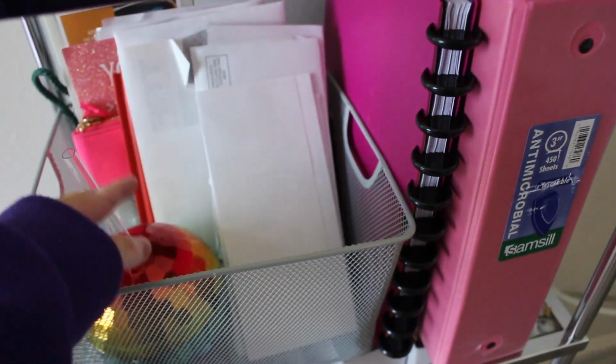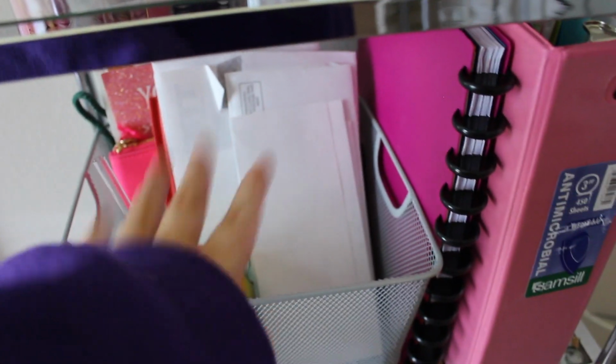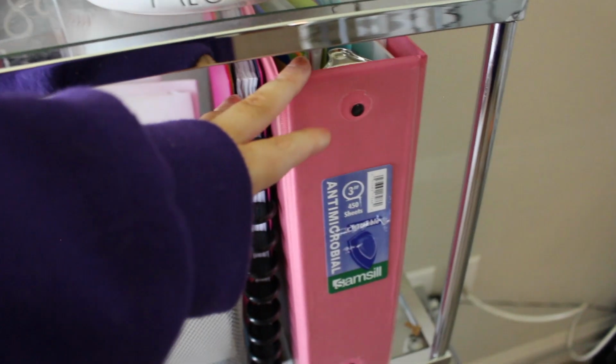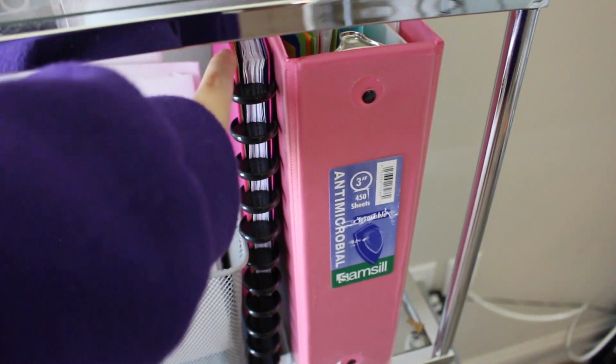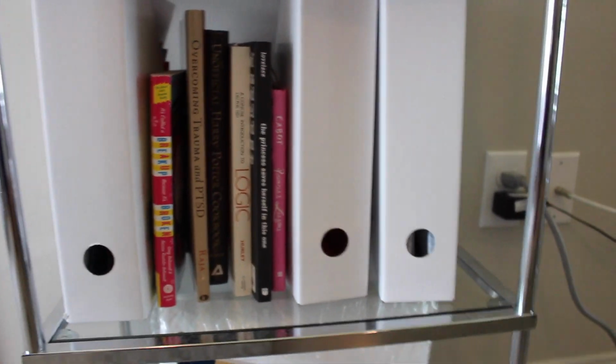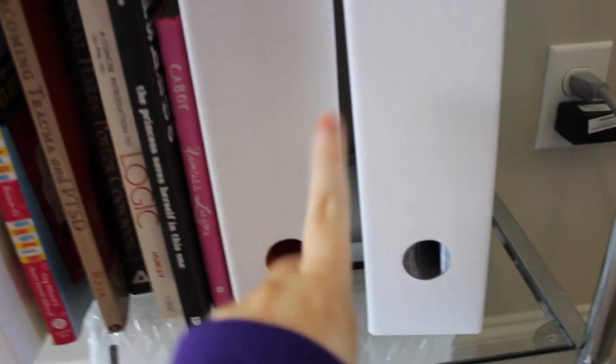On the next shelf is another one of these little wire baskets. I was given this as a gift in NOLA. This just has some bills, some cards, some things that I need to pay attention to. Right here, these are for school, so this is my current notes and my planner just for school. Down here I have a few more books, and then I have regular lined paper, color lined paper, and then stickers for my Happy Planner agenda right there.